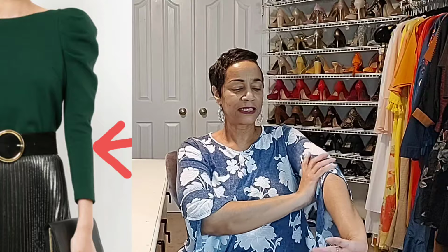Now, of course, as a sleeve gets wider and you want to bring some definition to the wrist, that's a great option because the eye is going to fall below the waistline. So if you have a fitted sleeve or something that flares out a little bit, you can still do that, but then you want to have a little bit of a cuff or something that's going to drop below where your eye would fall at the waistline.